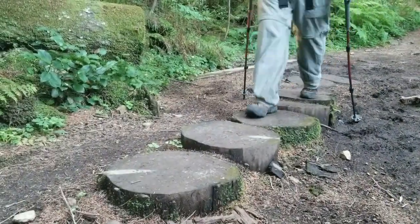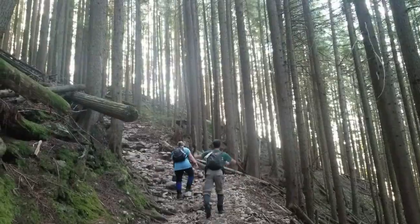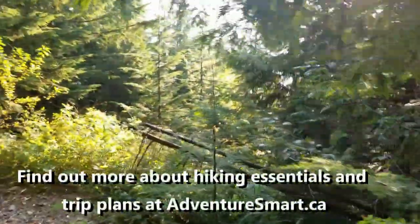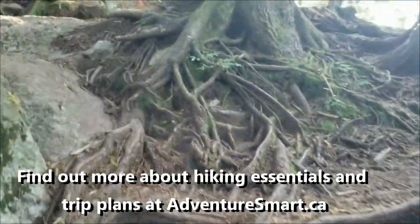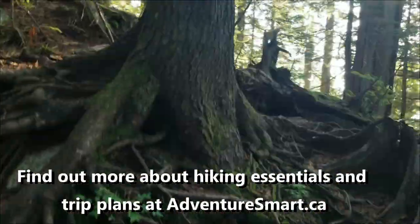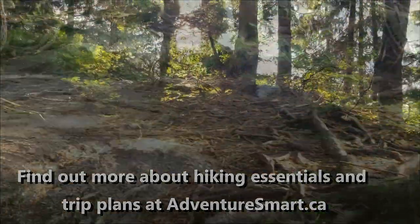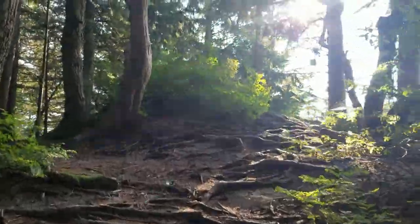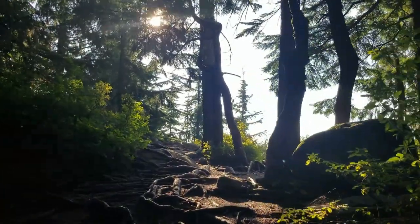Finding that cache set some spring in our step, which we'd need for the enormous elevation ahead. We had filed our trip plan and packed our essentials for this hike, the first part of which takes you up some well-traveled root and rock trails until you make your way to South Lynn Peak, which is the first viewpoint looking back towards the Fraser Valley and Metro Vancouver.